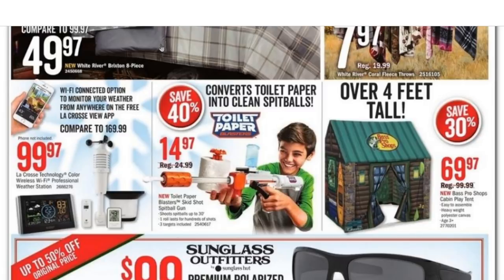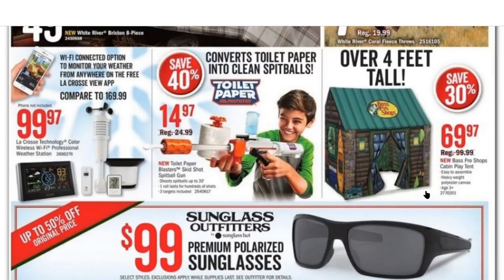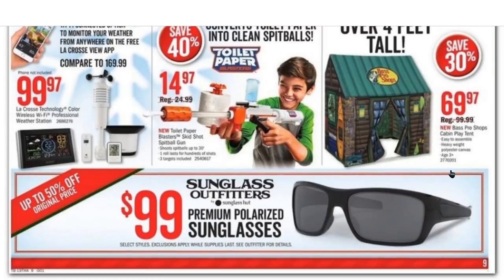And we got here a toilet. What is it? Converts toilet paper into clean spitballs. That sounds like a terrible idea. We're going to skip that. Over 4 feet tall, you can get your own Bass Pro Shops for only $70. I wonder what the franchising fee on that is. $70 to $70. It looks a little small, but pictures can be deceiving. We all know that a Bass Pro Shops is quite larger than that looks. But anyway, $70 for a building that size, I think is pretty cheap.